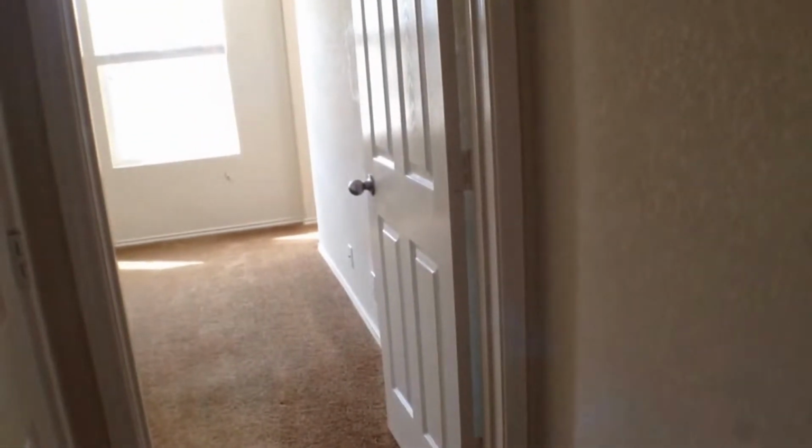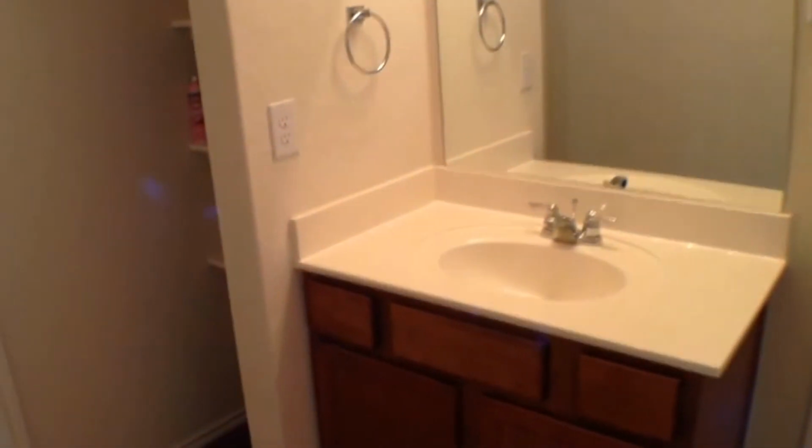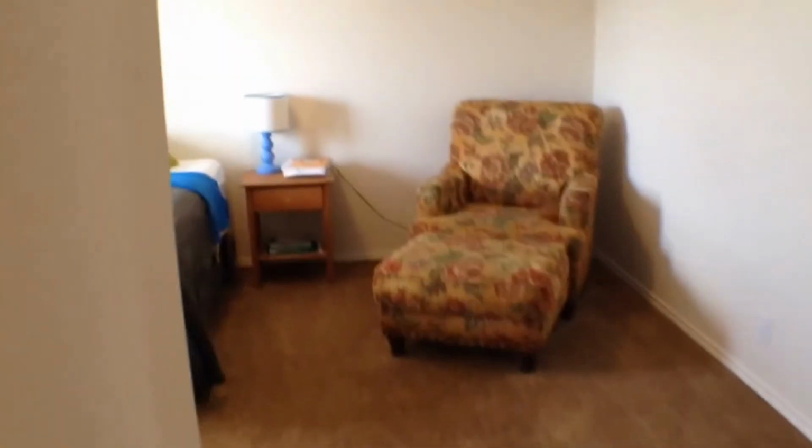Shower is shared. So there's the game room. This is in the middle. 2 bedrooms on this side, 2 bedrooms on the other side. Start here. Here's your sink for this bedroom. Also have a door to get into this room here.